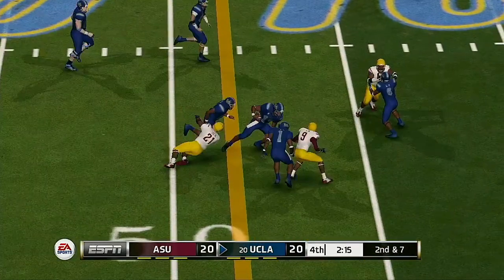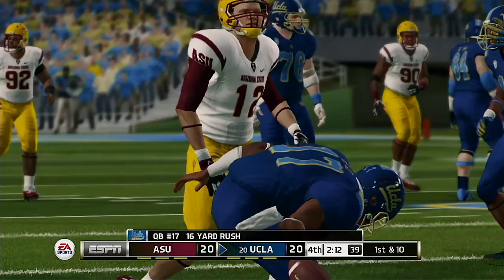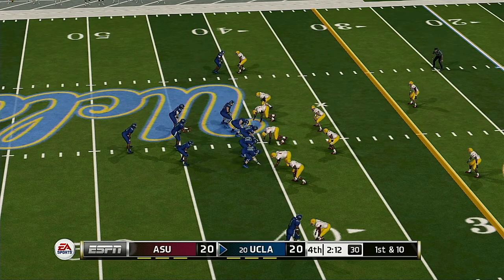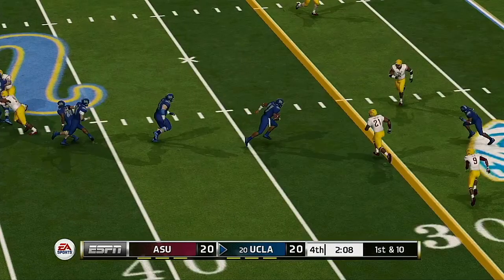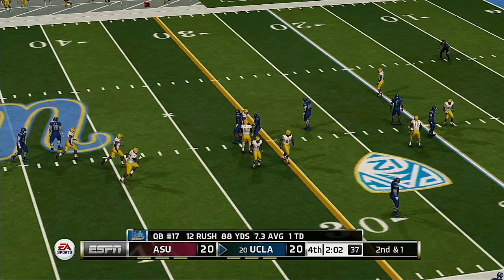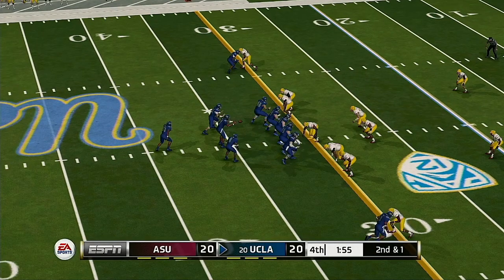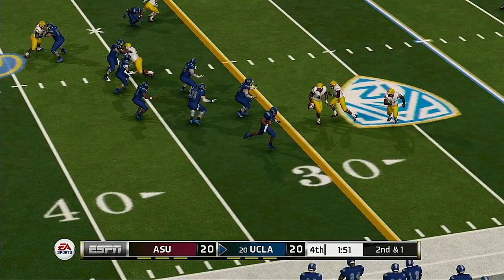He's going to try and scramble. Dives for extra yardage. Now he's scrambling. Dives forward. Slides down to the ground.